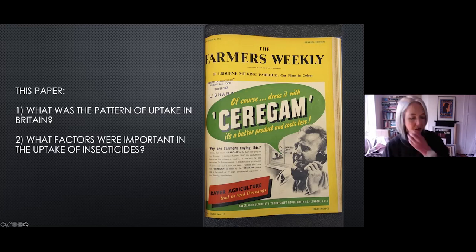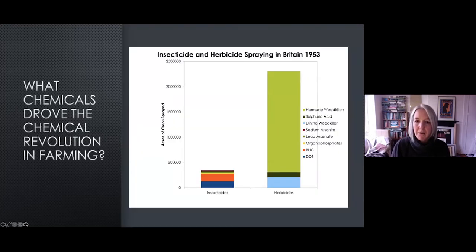So to turn to the first bit then, what exactly then is the pattern of the uptake of insecticides in Britain? And the first thing to say is actually getting a full set of data that shows you very clearly the pattern of insecticide use in Britain is quite difficult. What we have before routine surveys of pesticide use in the 1960s is a lot of rather fragmentary source evidence. There are lots of mini surveys, you could say, but the problem is they don't all measure insecticide use in exactly the same way.